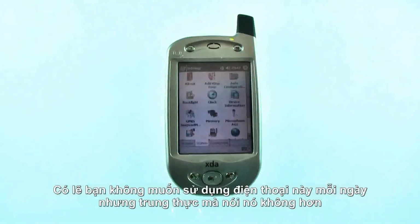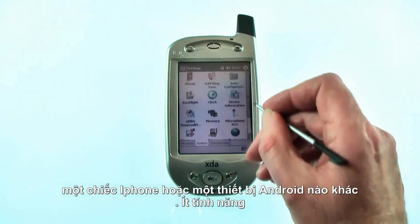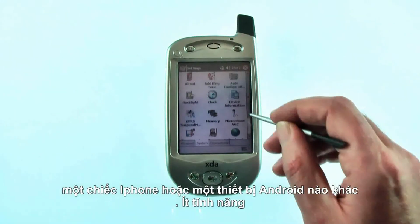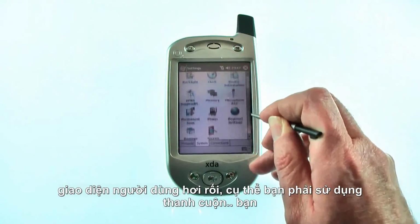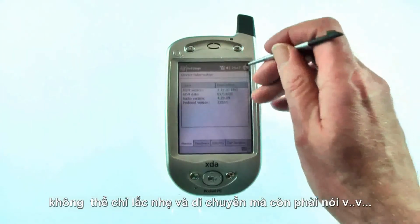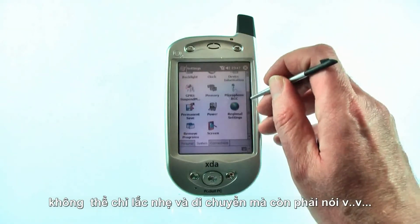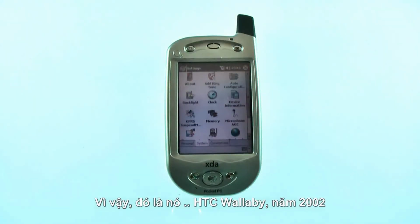You probably wouldn't want to use one every day as a smartphone. To be honest, you'd be much better off with an iPhone or an Android device, and there are little features in the user interface which are quite horrible. In particular, you have to use scroll bars. You can't just flick and scroll. But as we said, you'll probably pick it up in no time at all. So that's it, HTC Wallaby 2002, happy birthday.